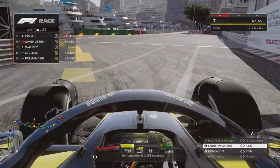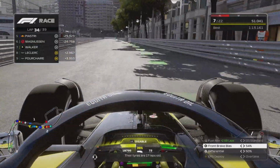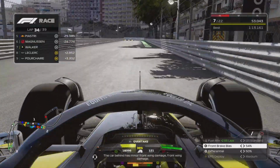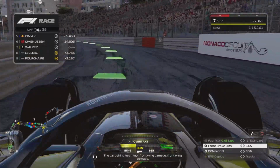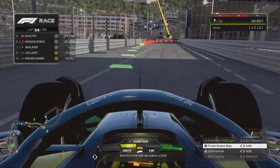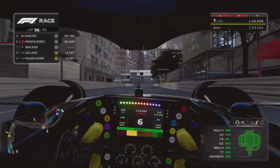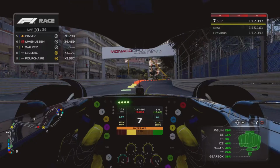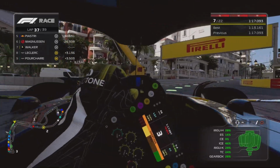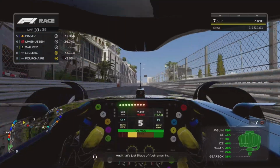Behind is 2.8 seconds. They're on old mediums. Their tyres are 17 laps old. The car behind has minor front wing damage. And the time last lap was a 1:16.8. And that's just 5 laps of fuel remaining.